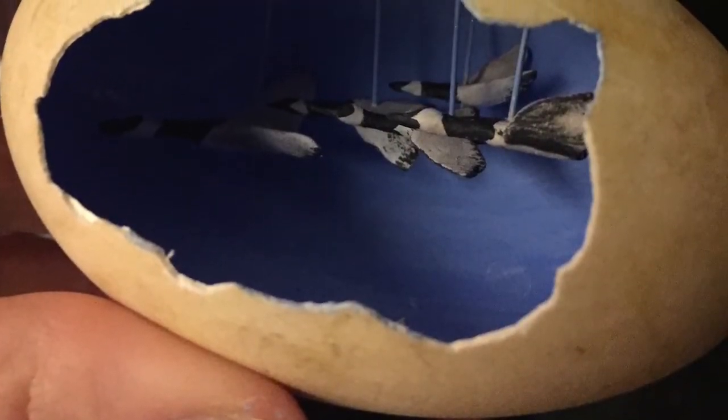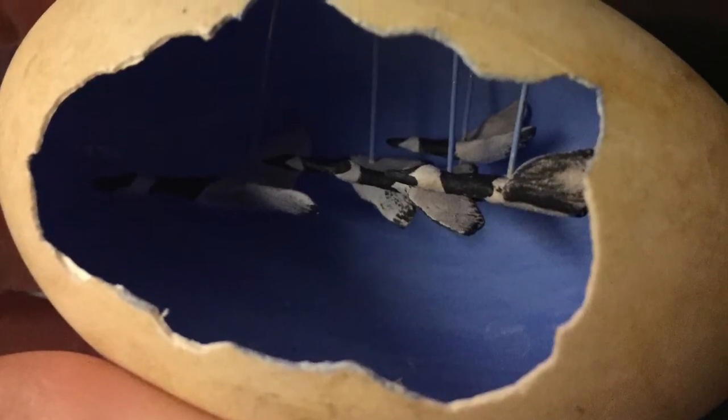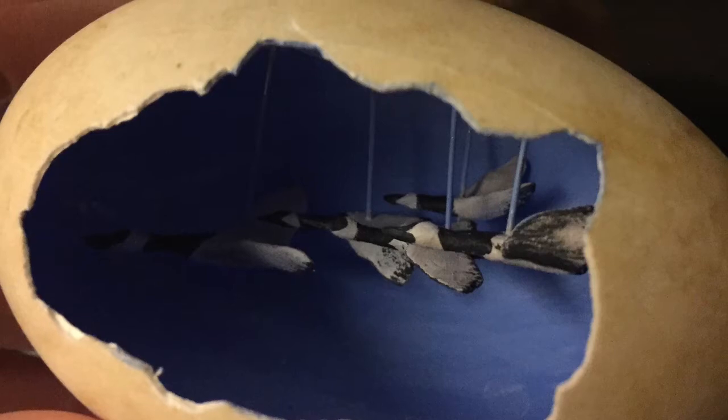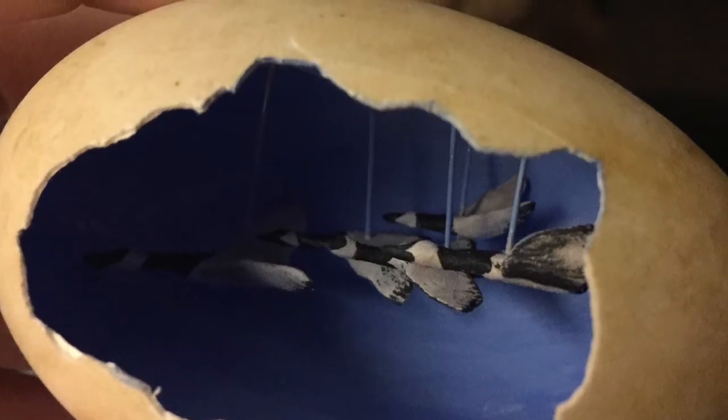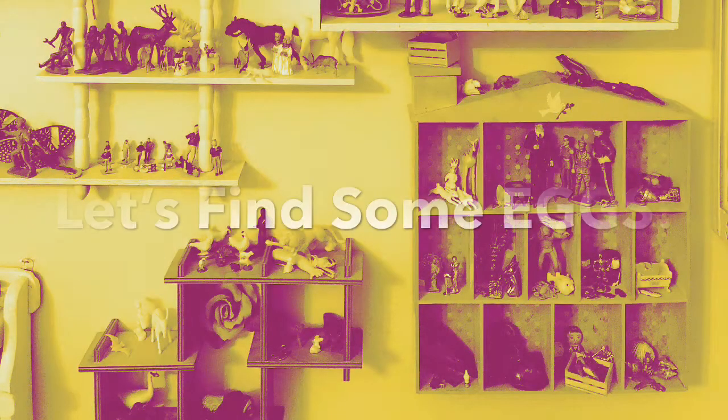This one is heartbreaking to see the photo of because I love it so much. It's the one egg that I actually made all the pieces in. I sculpted those geese out of polymer clay. And unfortunately this egg got busted at the gallery. And I haven't seen it yet in person and I'm not really looking forward to seeing it. But anyway, let's get to the egg hunt.